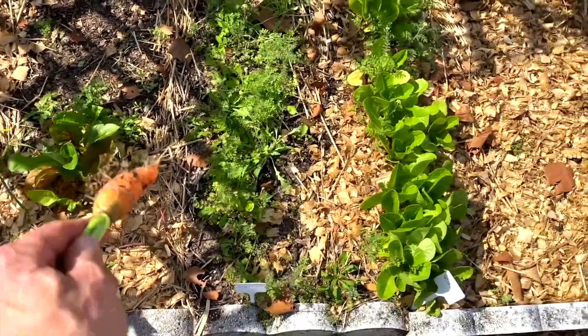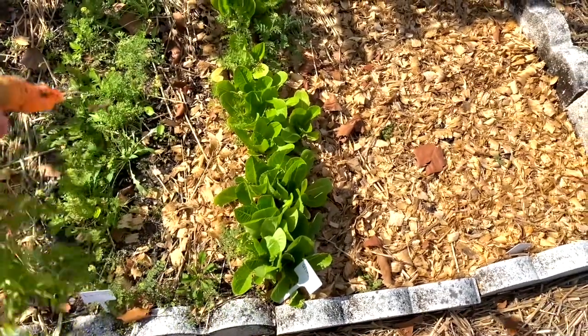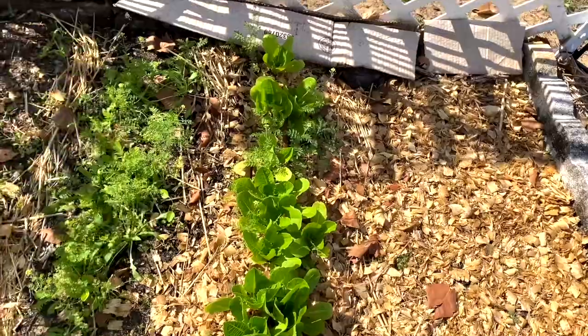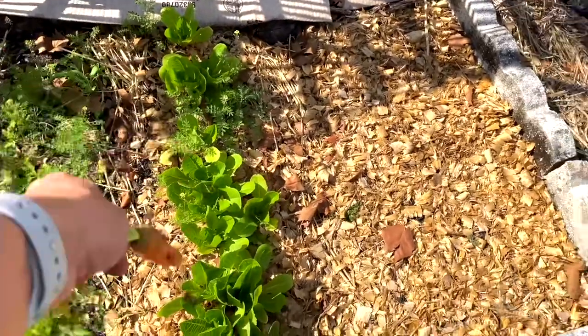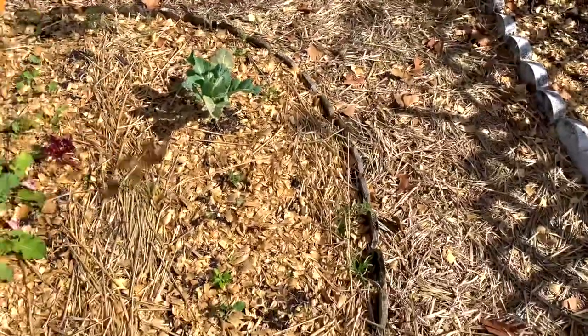I think that's what that is. This, I'm pretty sure, is just weeds that have taken over. There was lettuce planted there, but I don't think they grew. And what grew there is weeds. And here's my arugula. And there's also some weeds growing in between. Nothing planted there. I have my cauliflower here.